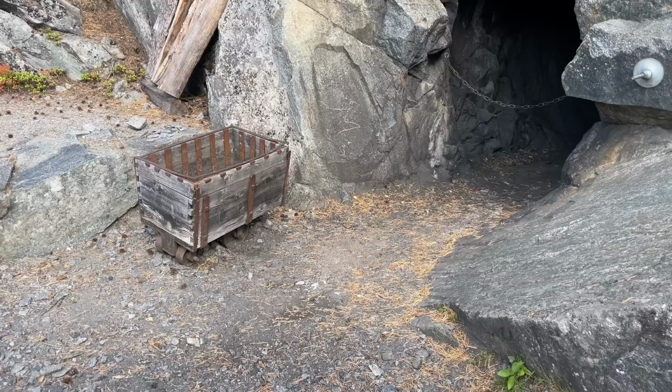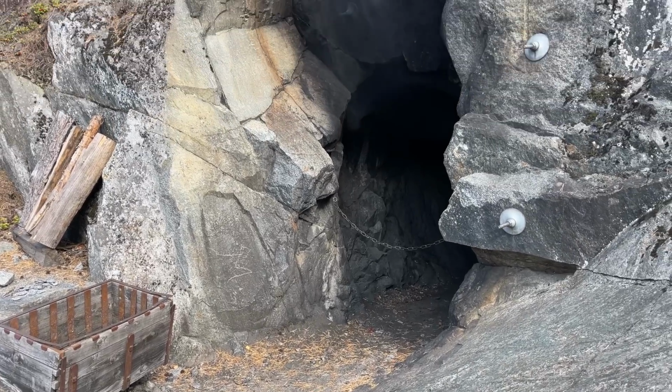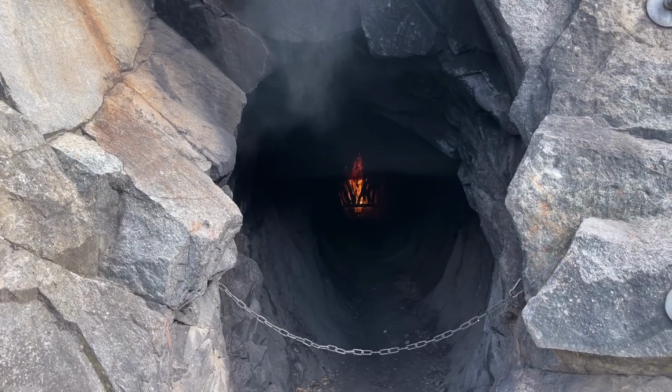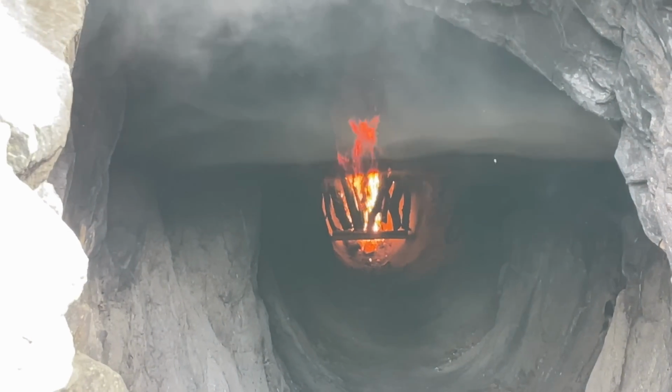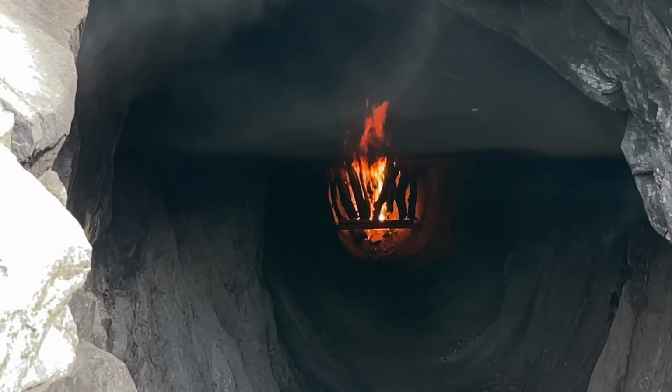I think that was the best thing we've done on this trip so far. Yeah, definitely. Nearby, we saw a demonstration of how they used to excavate the mines. In the old days, a fire would be lit and the heat would fracture the rocks. Once the fire was out, they'd go inside and remove the rubble.